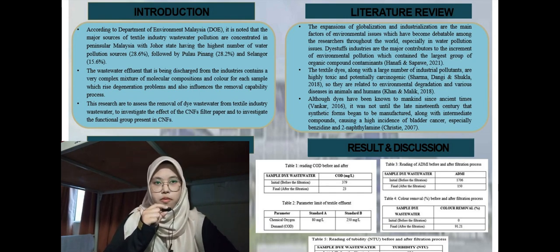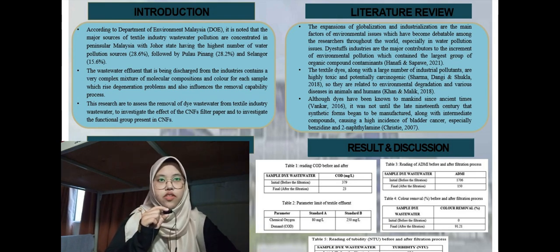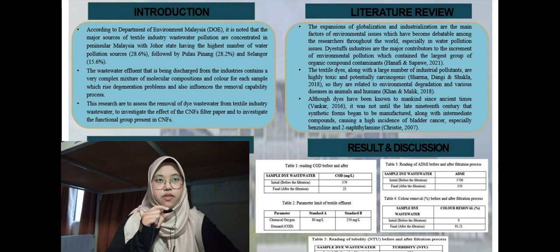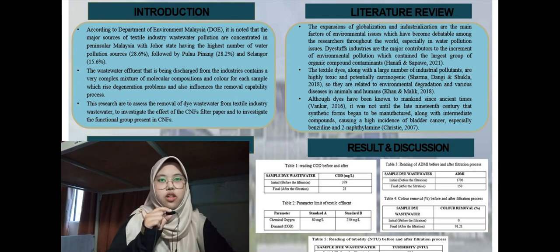According to the Department of Environment Malaysia, DOE, the major source of textile industry wastewater pollution is concentrated in Peninsular Malaysia, with Johor State having the highest number of water pollution sources, 28.6%, followed by Pulau Pinang, 28.2%, and Selangor, 15.6%. So for this study, I will use Neolamarckia Cadamba as a nanocellulose filter paper to treat the wastewater. Neolamarckia Cadamba is a member of the Neolamarckia tribe in the Rubiaceae family and is commonly known as Kelempayan or Larang in Malaysia.